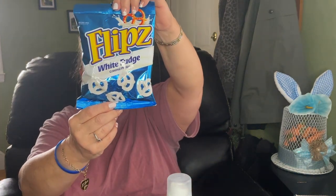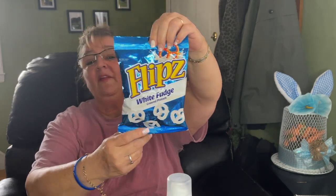This is also a repurchase, but these flips, my husband loves white chocolate, so I picked these up for him. I love white chocolate also.